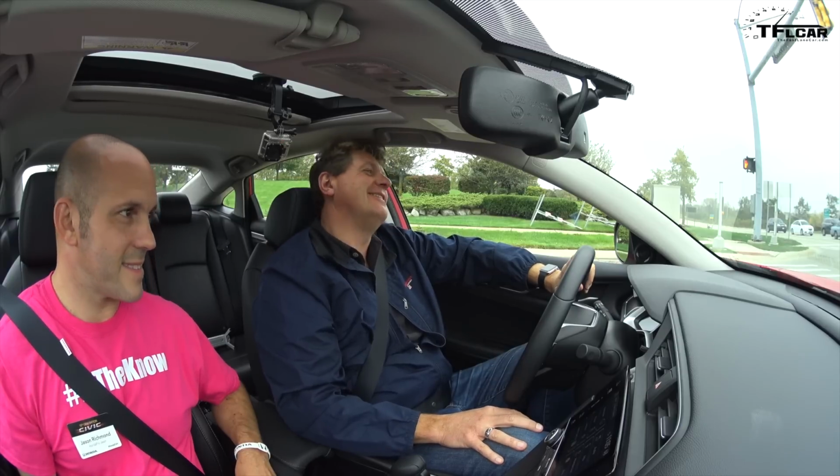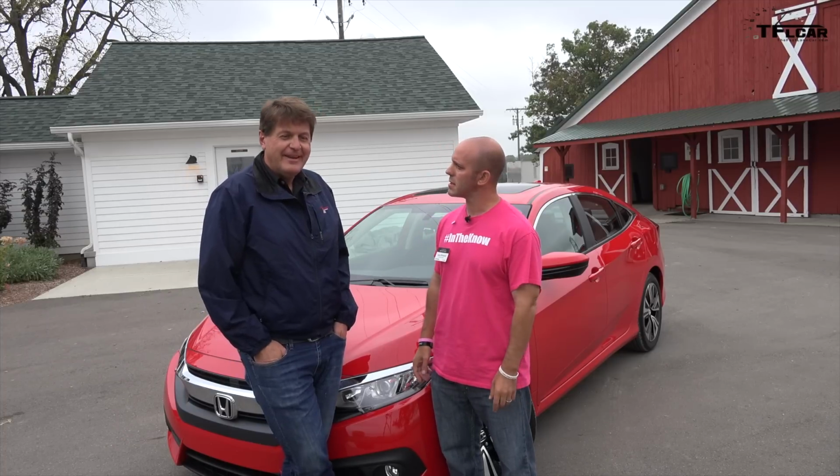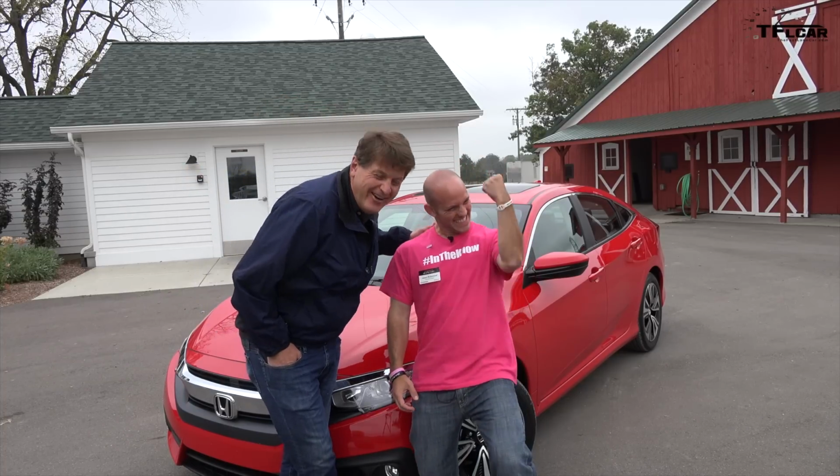So in closing, Honda thinks this is the best Civic they've ever built. I agree. It's got all the performance, all the styling, all the creature comfort features, but what do you think? I think you're a fanboy and you're always gonna.